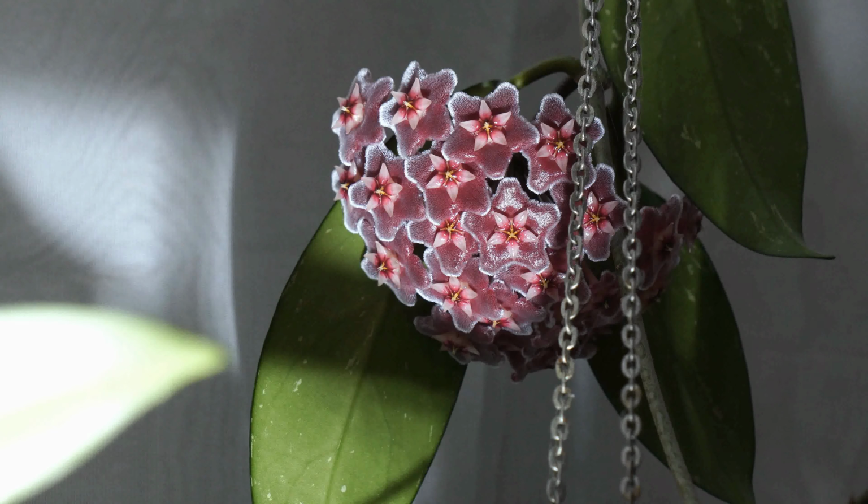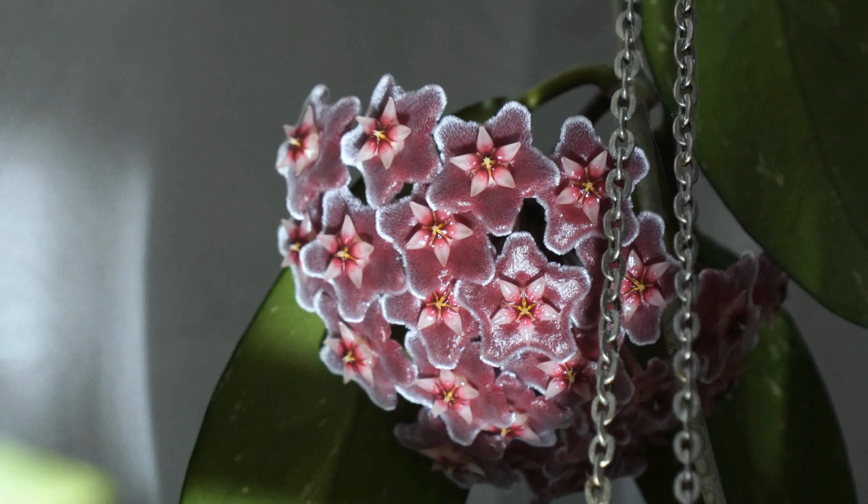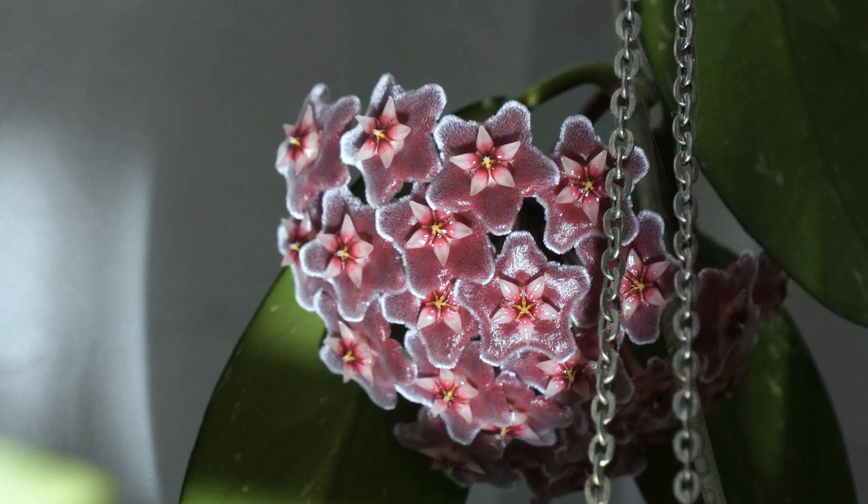The flowers are quite striking. I have had other Hoya plants, but this plant is different. You can see in a cluster, the flowers are star-like with 5 petals, just like other Hoyas. The deep red flowers feature an almost white or pinkish or red central crown. The center of the flower is yellow.